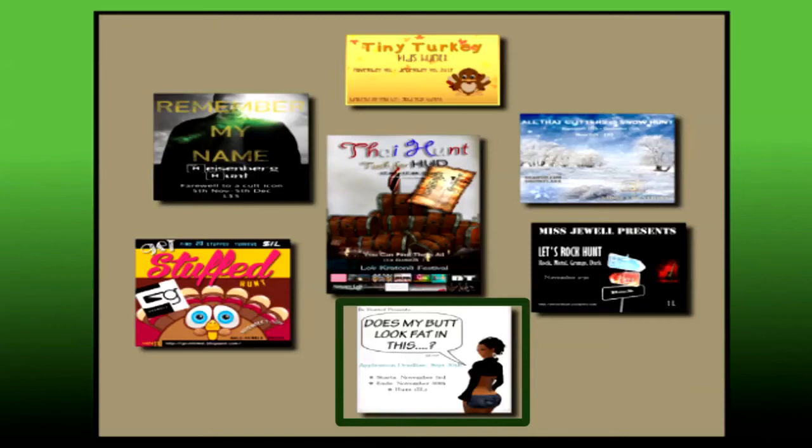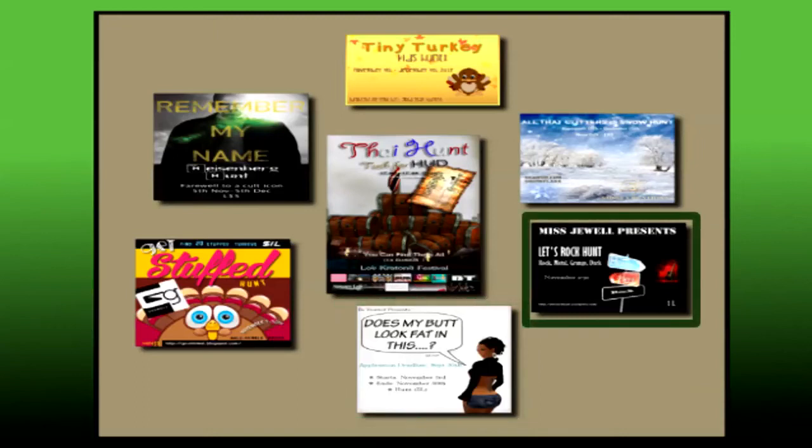The Let's Rock Hunt is a Miss Jewel presentation. It's again about rock, metal, grunge, whatever. The hunt item is a heart with the poster textured on it, and it runs through November 30th.